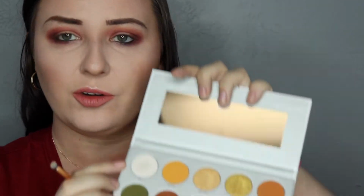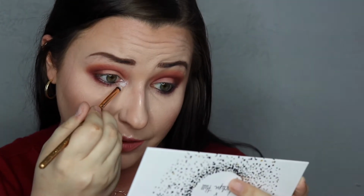Okay, so now to incorporate the last palette we haven't used, we're going to take Armed and Gorgeous, and we're going to take this really pretty metallic white on a small brush and just pop this into that inner corner. This color packs a serious punch, if you can't tell. It is absolutely perfect for inner corner highlight and brow bone too, if you're into that. I don't do brow bone highlight too often, but if I ever actually did my eyebrows, this would be perfect for that. So we're just gonna pack it in here, and that's gonna be our inner corner.